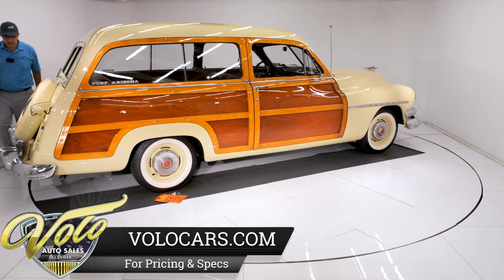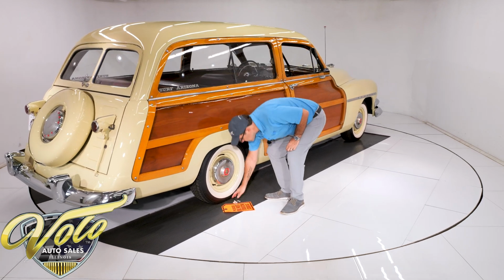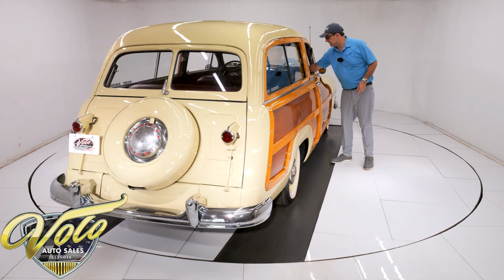Front end components look clean. You know, they're not some old car just caked with grease and rust. I mean, the parts look nice. Bottom of the motor is clean. So yeah, underneath there just looks very respectable, maintained as needed.